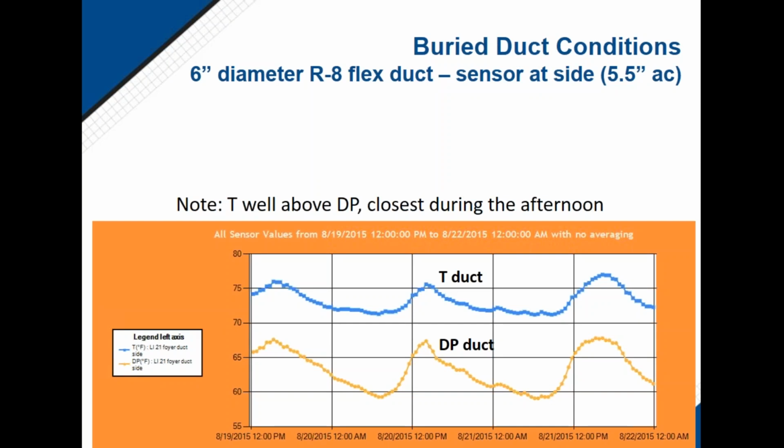So now this slide, we're actually getting down to some actual buried duct conditions. This is a 6-inch diameter R8 flex duct. The sensor's installed at the side of it, so it's about 5.5 inches above the ceiling. It's the same worst case period as the previous slide. The takeaway here is the temperature is well above the dew point, even though it's closest during the early afternoon. This data shows the temperature remains about 8 to 10 degrees above the dew point.